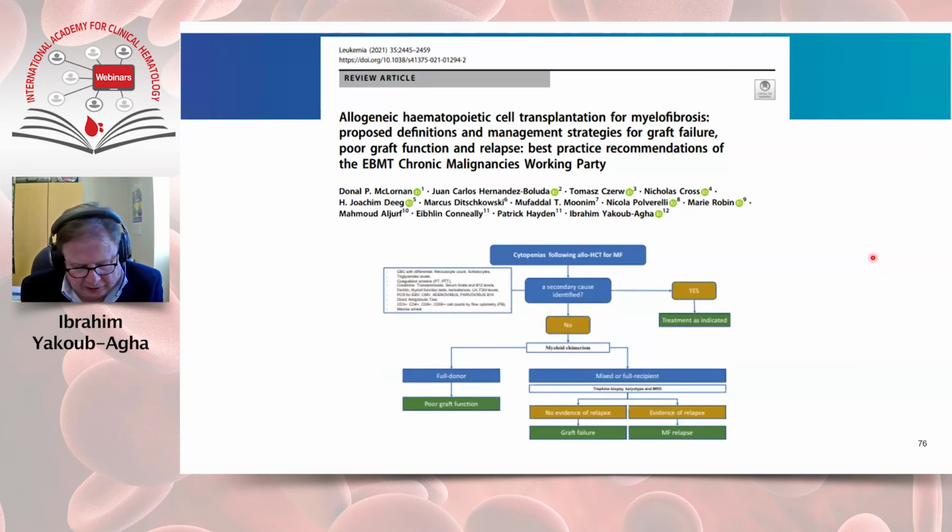Now, what about post-transplantation? Actually, as I said at the beginning, this is a very difficult disease because cytopenias occur after transplantation, and we don't know what to do with this. It can be relapse, poor graft function, or graft failure, etc., or other factors. So I recommend you read this paper. If you have cytopenias following allo for myelofibrosis, first of all, you look at other factors. You need to rule out all these factors. If yes, you give the treatment. For instance, if you have, let's say, vitamin deficiency, etc., you treat them.